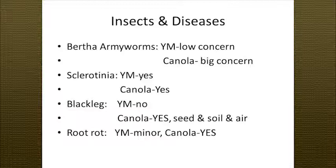I have had some incidents of sclerotinia, both soil-borne or at the soil level, as well as aerial in yellow mustard. It's a lot less than what I've seen in canola. We do not have a black leg problem. We do have Pythium and Rhizoc some years, but it's very seldom.